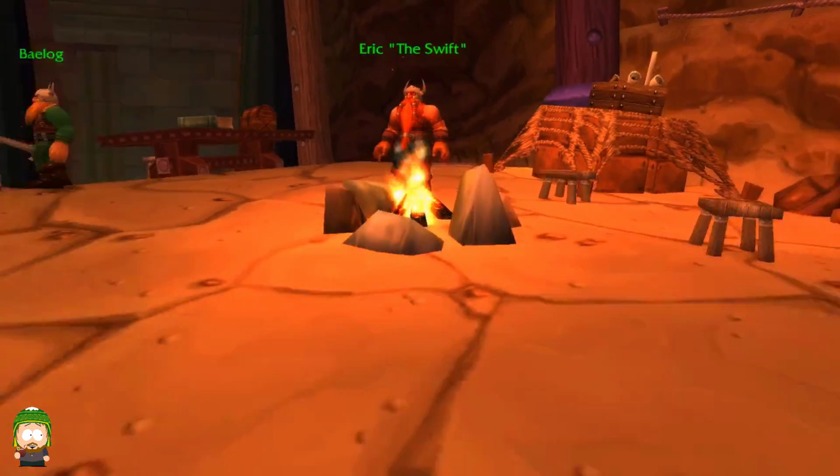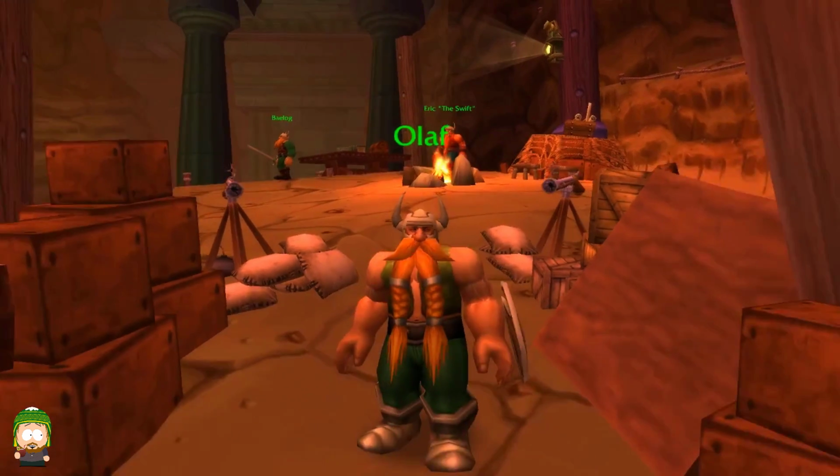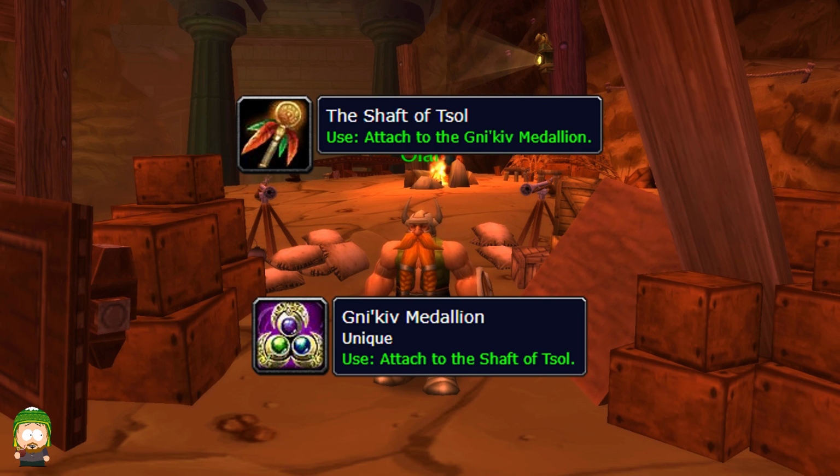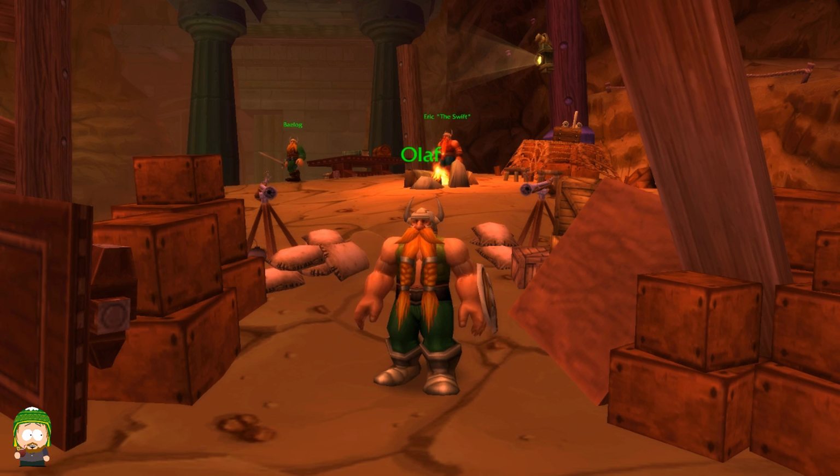If you needed further proof as to this being a reference to Blizzard's Lost Vikings IP, there is a book that also tells the players how to open up a secret room. In order to do so, the players must collect the Shaft of Sol and the Nivek Medallion. Sol and Nivek is Lost Vikings backwards.